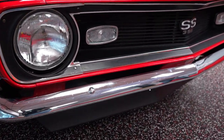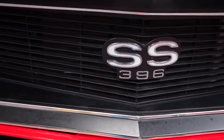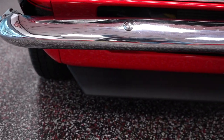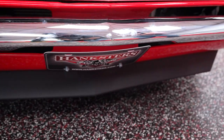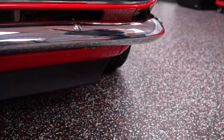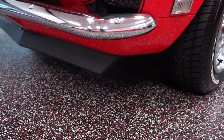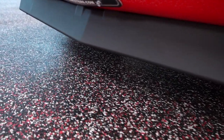SS396 badging in the center of the grill. I just told you that the car is equipped with a 454, so ignore that 396 badge. The chrome on the front bumper looks to be in pretty good shape. No chrome peel, no rust bubbles. Anything like that, no severe pitting of the chrome, anything going on up front. And then of course your black plastic lower spoiler, that seems to be in one piece on this particular unit.